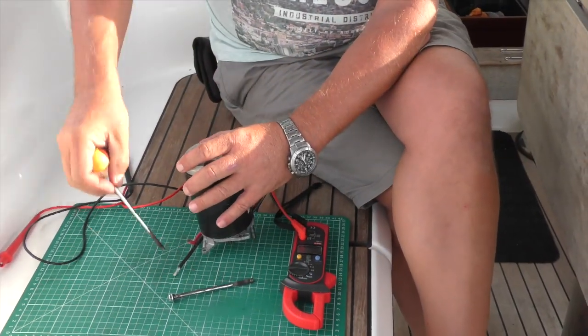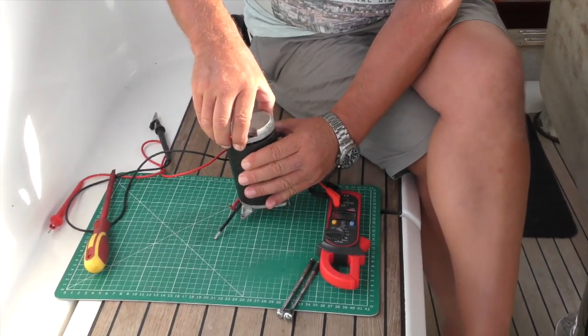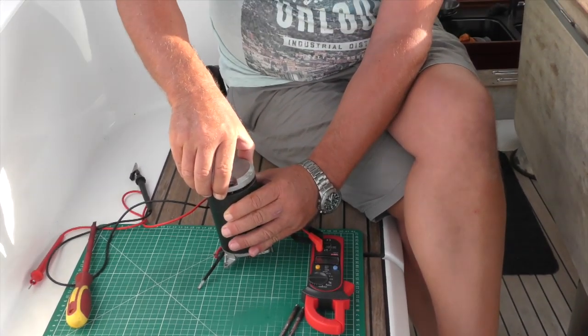And we dived the mooring buoy to make sure it was safe. Dived the mooring buoy to make sure it's safe. But just gently.